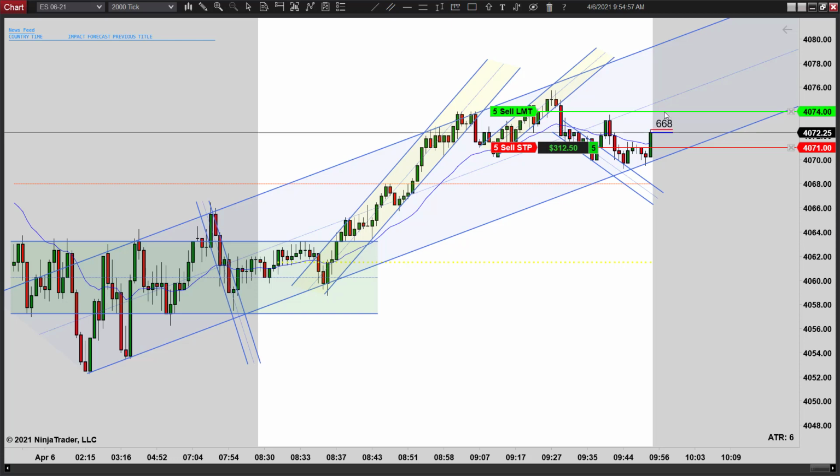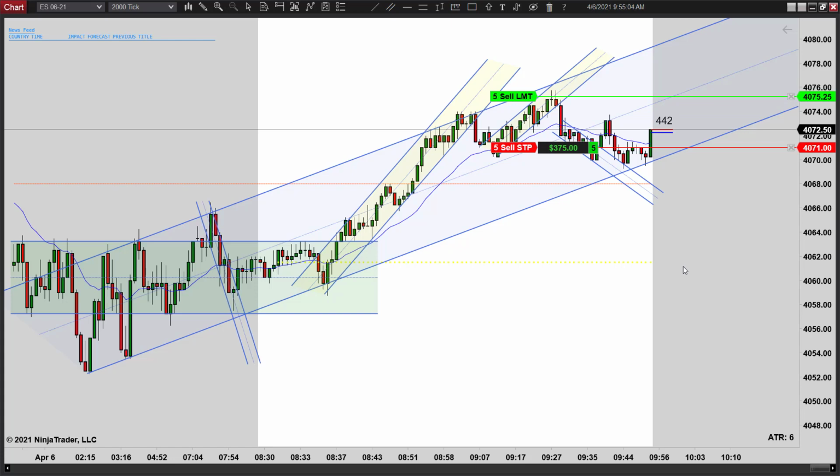And let's see where we want to try to exit our runner. Let's give this a little room here. We'll see how it goes from there. We'll start right there near the highs. But we got 15 points in the bank and a runner going here. That was an easy second entry, right at the key entry point. It wasn't a perfect signal bar, but it still qualifies. It closed within its upper third.